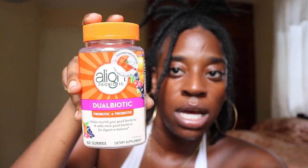Another thing that I like to bring, I don't know if you all can see this, these are Align gummies. Align is a probiotic and prebiotic. The thing that we don't know about probiotics and prebiotics is that it just helps add that good bacteria into your gut. A lot of times when we're traveling, we're drinking certain water. If you're not drinking bottled water and you're drinking tap water, you're drinking from another location's water. Also, you're drinking from another country that you're not used to.